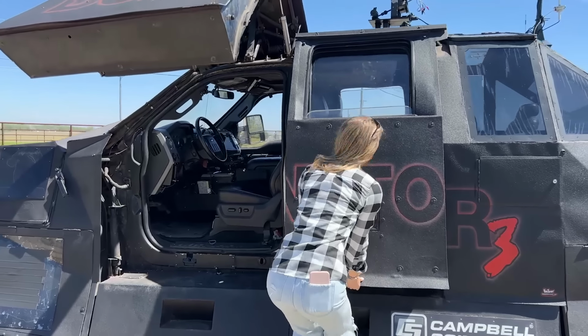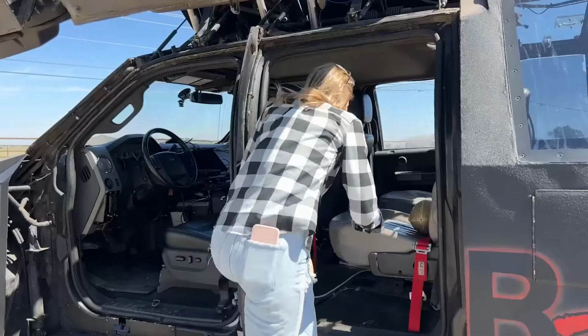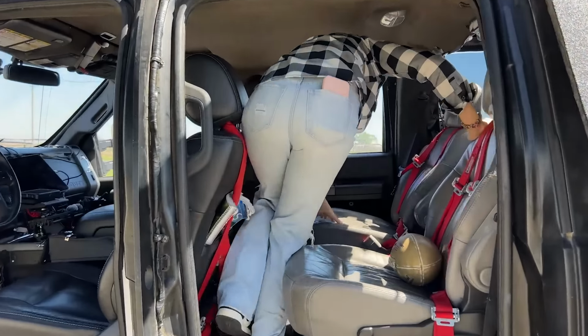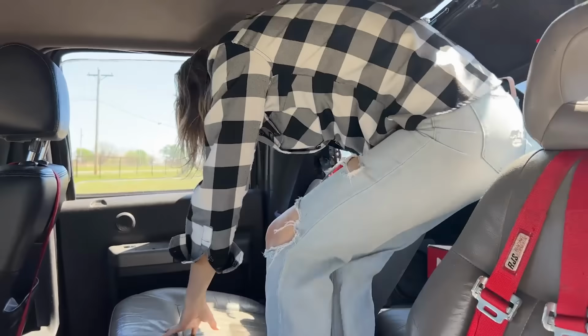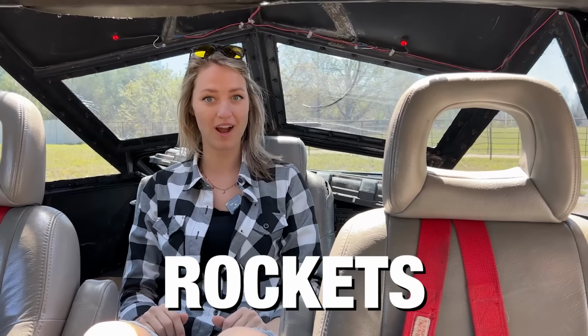Watch out. 800-pound doors coming through. There is a fifth seat. And back here seems to be the coolest seat because this is how you control the rockets.